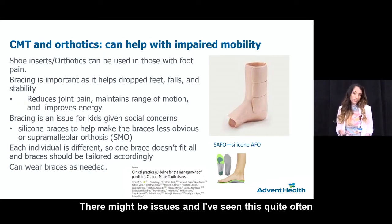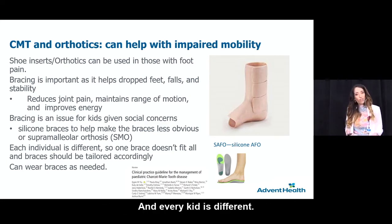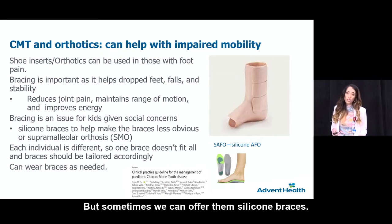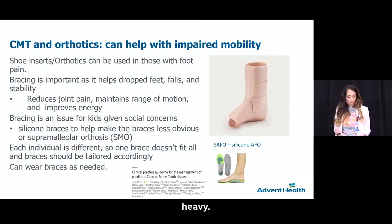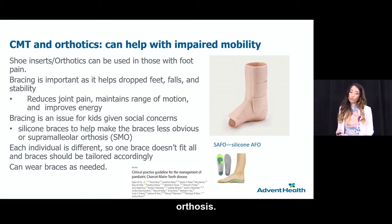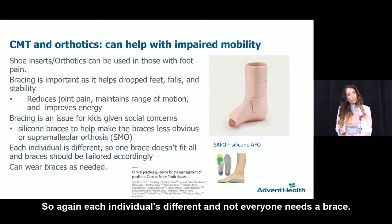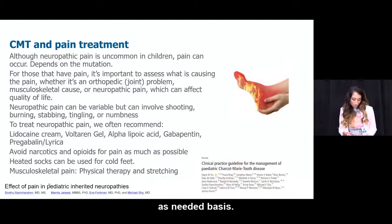There might be issues, and I've seen this quite often, in kids with bracing and social concerns. And every kid is different, so we have to tailor the braces to each individual child. But sometimes we can offer them silicone braces. These are softer, lighter weight braces that are not as hot or not as heavy. There are also braces that are called SMOs or supramalleolar orthoses. These are also lighter and smaller. So again, each individual is different and not everyone needs a brace. Sometimes the braces can be worn on an as-needed basis.